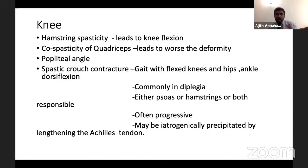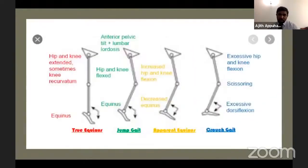Imagine a patient comes with spasticity of the hamstrings, and we do surgery on the Achilles tendon and get dorsiflexion, but they can't fully extend the knees because of the hamstring spasticity. So an Achilles tendon lengthening procedure causes spastic crouch gait, an iatrogenic cause. That is also one MCQ point I wanted to mention specifically, but forgot earlier. It's important, it could be a question in your viva table.